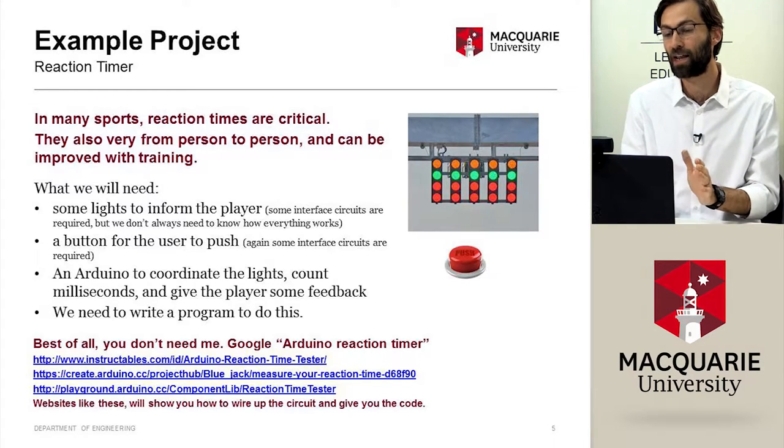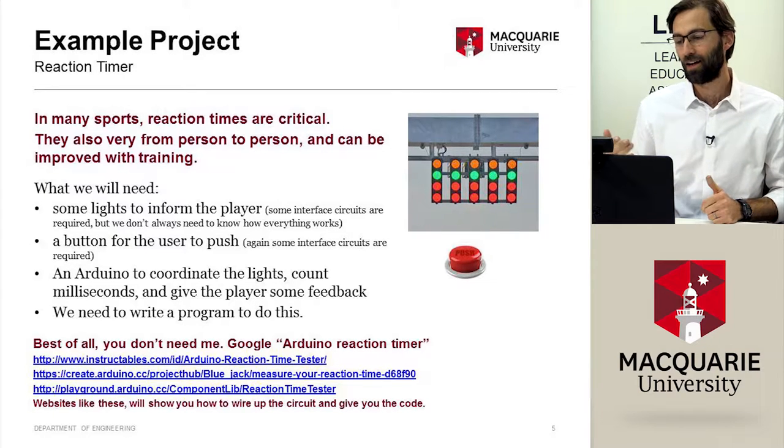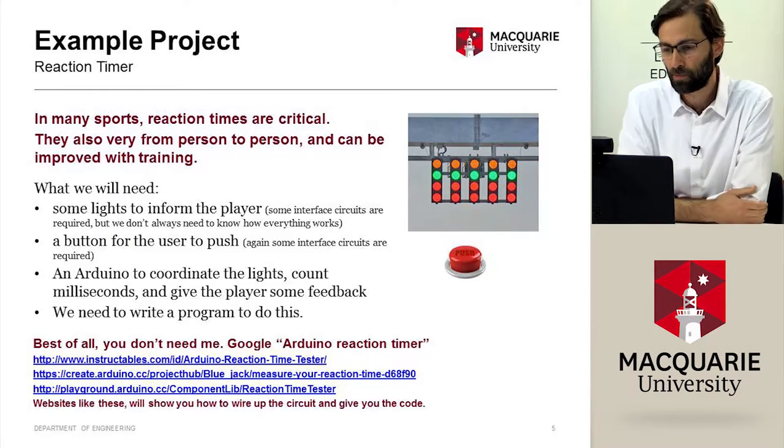So the key thing is there's some random amount of time in there, so that you have to be on guard for that random amount of time.